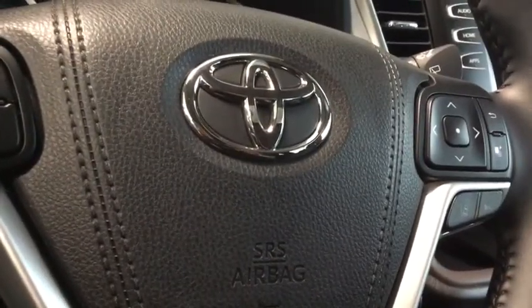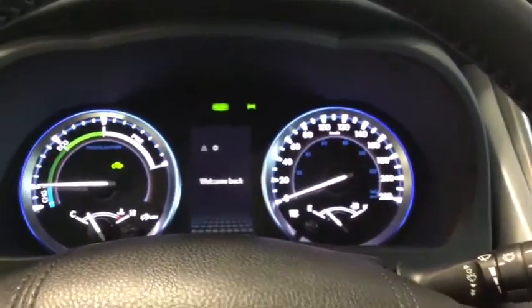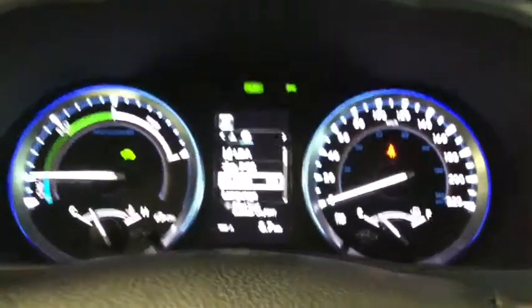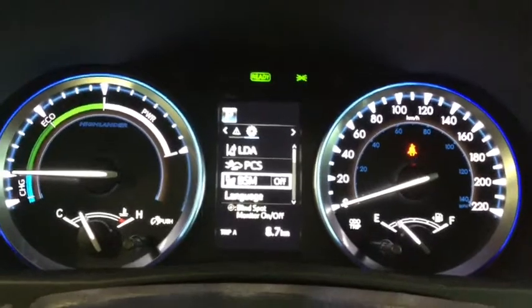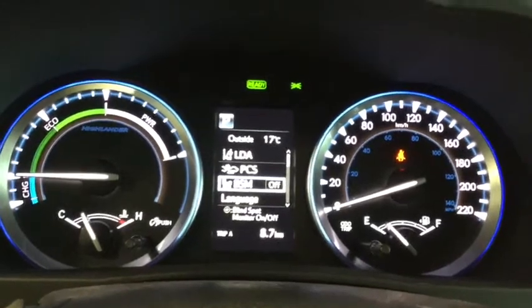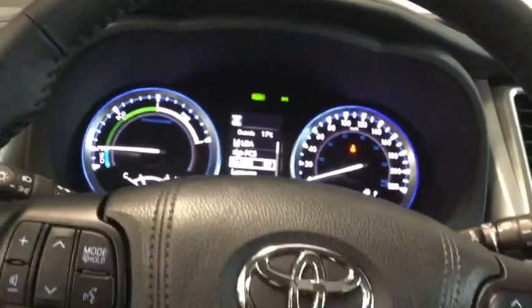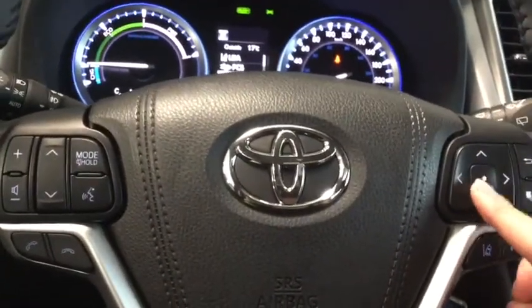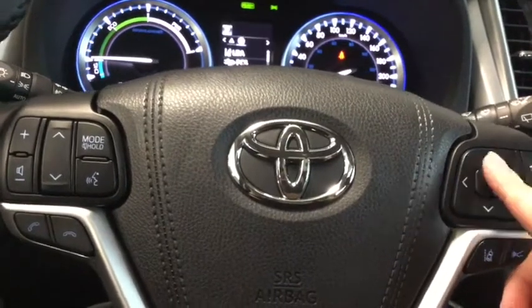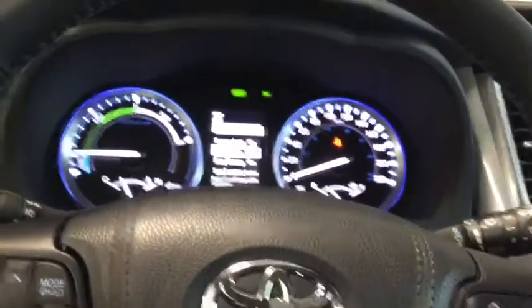Helping you start up your Highlander, simply put your foot on your brake, with your smart key system and your push start button. That dashboard's going to light up with that cool welcome screen and then your ambient lighting. Taking a look at your dashboard, you have your multi-information display, which is open to your Toyota Safety Sense features like your lane departure alert, your pre-collision system, as well as your Star Safety System features like your blind spot monitor and your rear cross traffic alert. And you can control that menu with your steering wheel mounted controls, setting things like the sensitivity of those sensors and turning on and off those alerts.